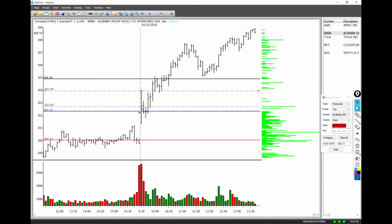We got 302.69 up to 303.94. Yeah, it kept going to the pivot. We don't care about that. What we're really looking for is that opportunity, and when it did get to the pivot, the pullback down to 303.94 gave us another entry threshold.